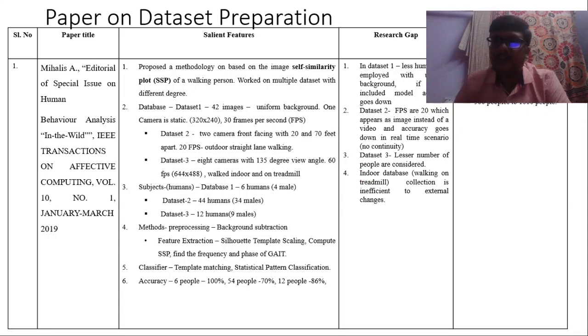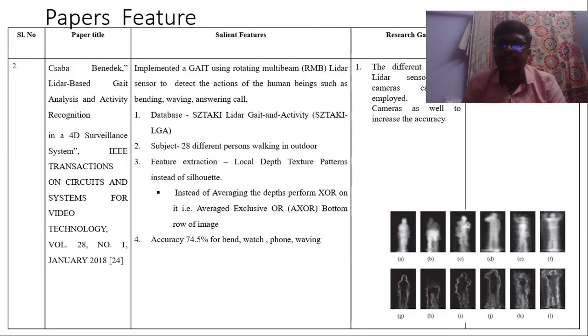Remark: template matching provides lower accuracy. It is suggested to have more people in the database.